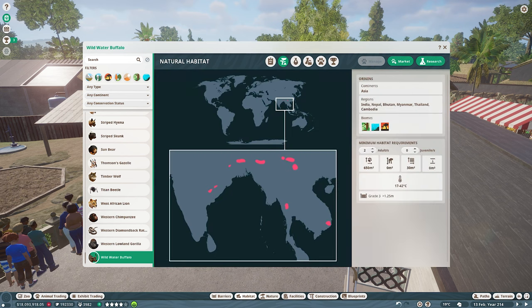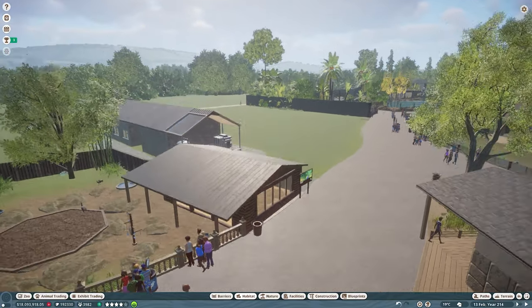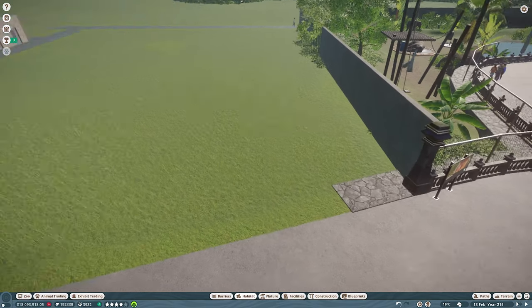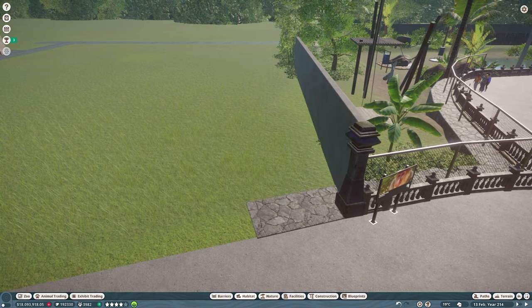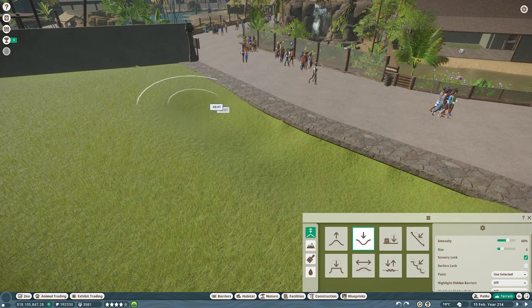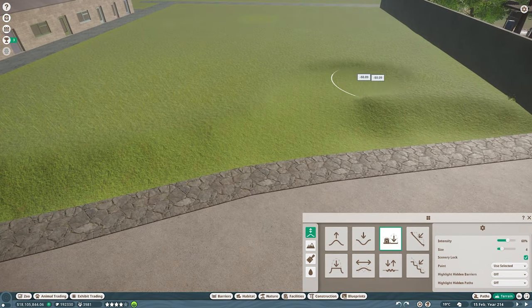We need three buffalo for the social needs, so again, not too much space needed. So this is what I've been saving this space before from. I think both of these animals can be housed quite easily in this big space right here. We might actually even have a bit too much space, but let's see on that. Indian rhinoceros and Asian water buffalo are quite an interesting species to mix here.